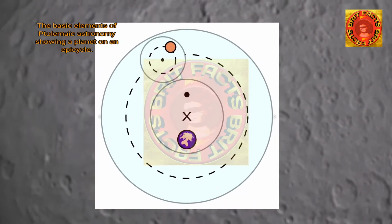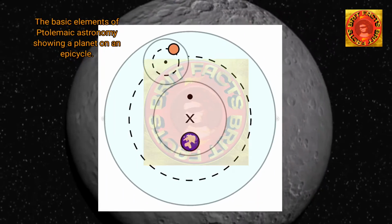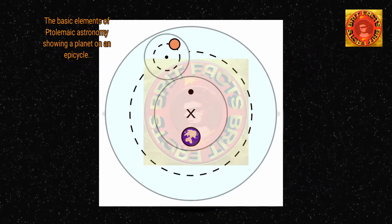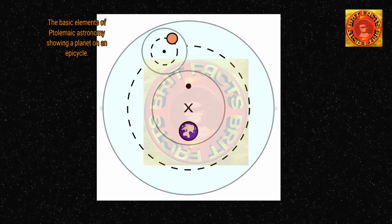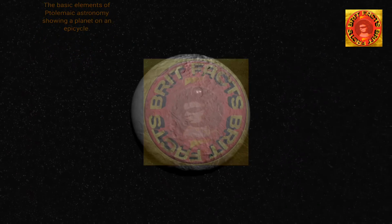Fact number 37. Again, look at this photograph. The basic elements of Ptolemaic astronomy, showing a planet on an epicycle, the smaller dashed circle, a different larger dashed circle, the eccentric, and the equant.